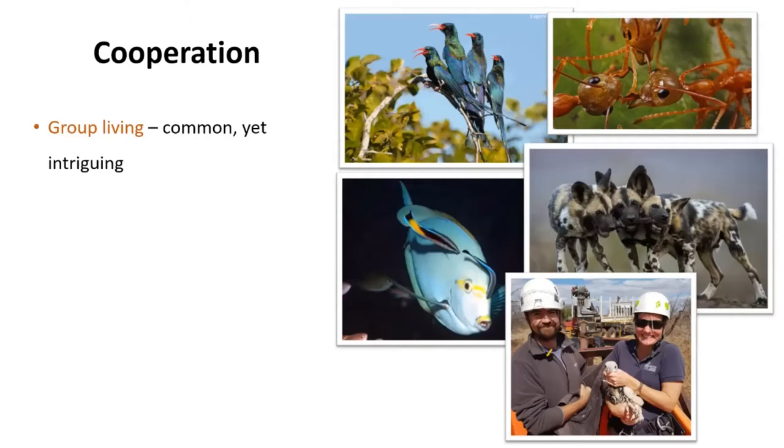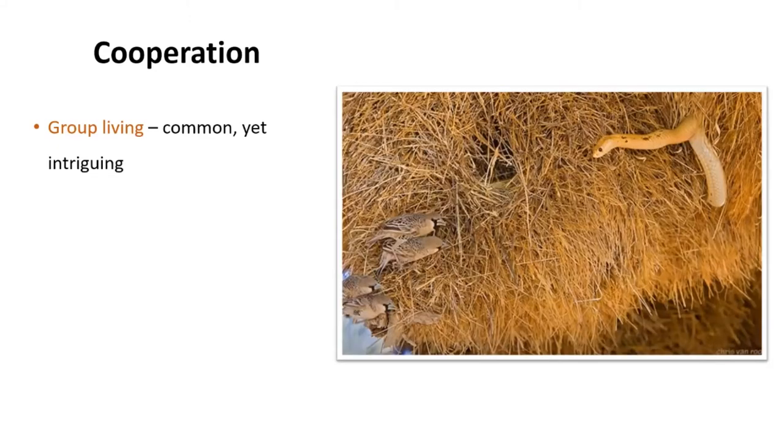But it's also intriguing, this cooperation, because the effort that individuals put in might benefit the group, but it comes at an individual cost. And I put in an example here that my supervisor Rita used a few months ago. I highly recommend that you go and watch her presentation as well. It's very interesting. Here we have a group of sociable weavers trying to chase away a Cape cobra from their nest. So collectively, they might be successful in chasing the snake away from this nest, which will benefit the group as a whole, but it comes at an individual cost. Here, obviously, the cost would be being caught by the snake.